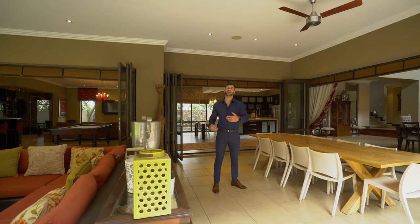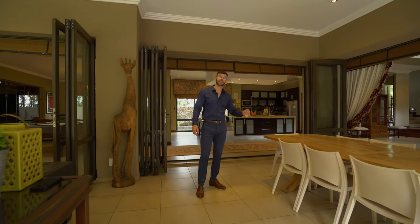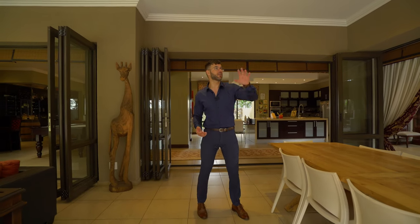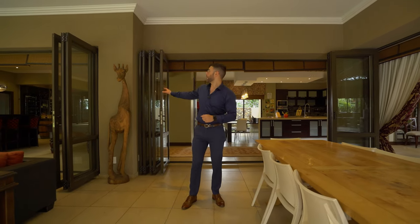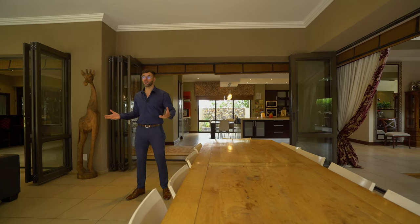And if you have guests that want to dine outside, well, here you are, covered with a 10-seater dining room table with so much space all around it. And you also get to take a look at these sliding stackable doors that are built in everywhere, making this home, specifically if you drop those weather shutters, really indoor-outdoor. But there's so much more yet to talk about.